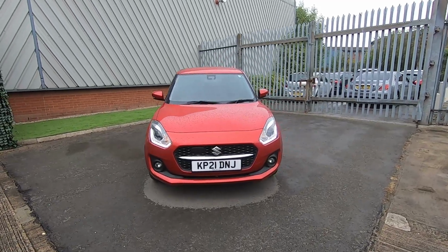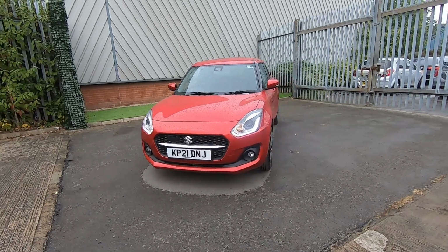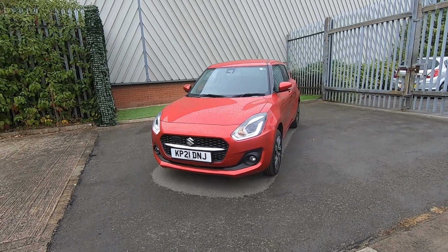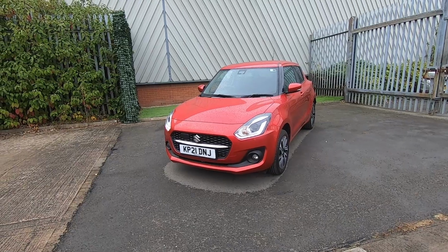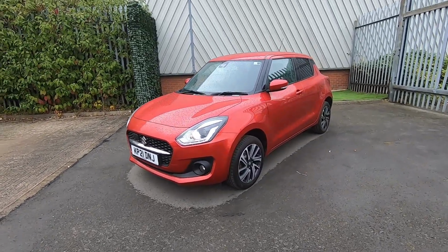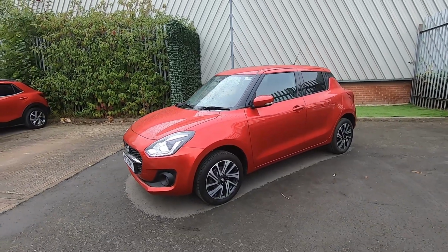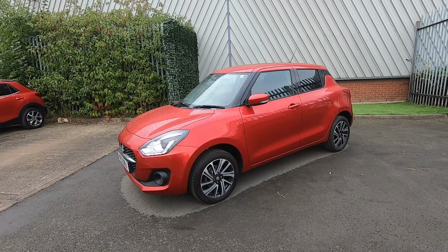And it is my pleasure to be showing you around this 2021 plate Suzuki Swift SZ5. So this vehicle arrived with us recently and it's finished in the burning red metallic. It's in great condition and it has been very well looked after.